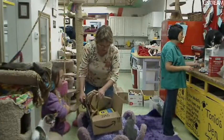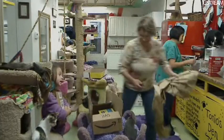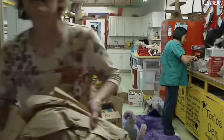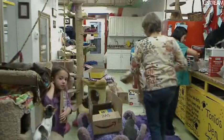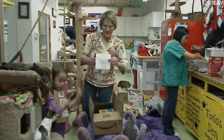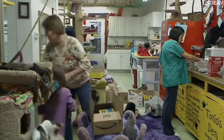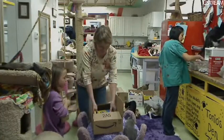And we got toys. I know who this is from. Amazon, but it's from Jack Cat. Yep, this is from Jack Cat. It says for the baby kitten, a gift note from Jack Cat.